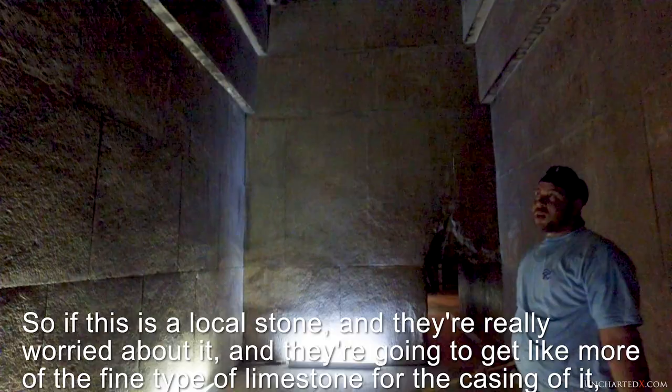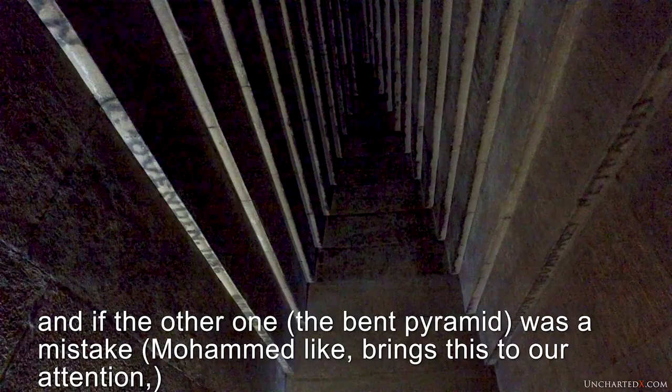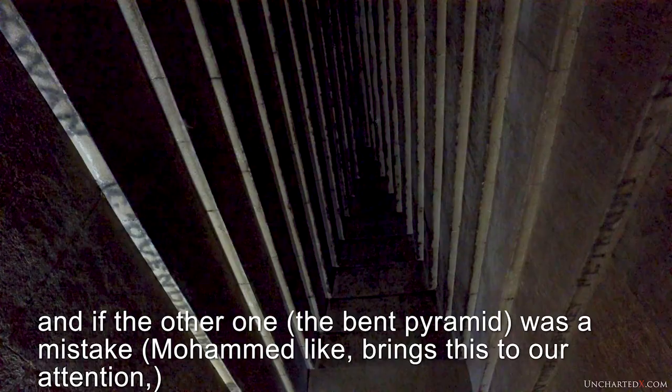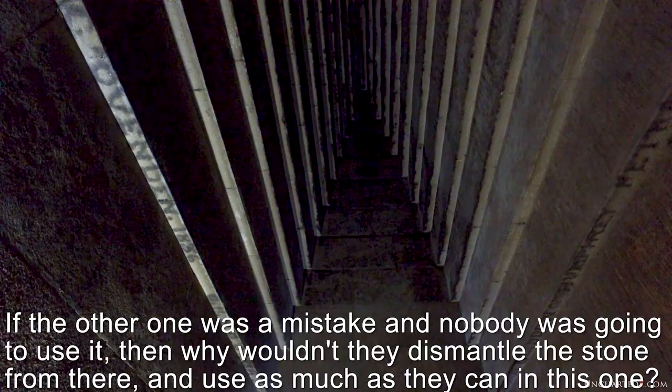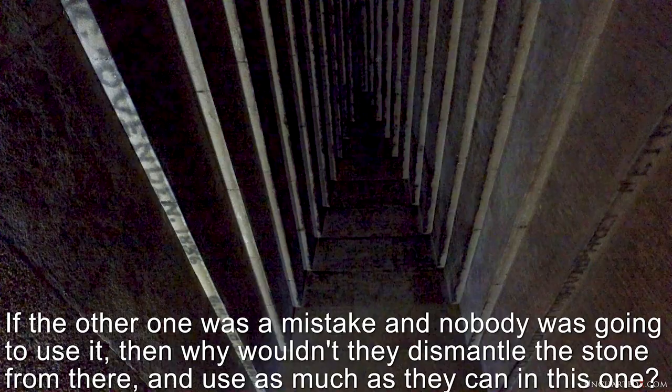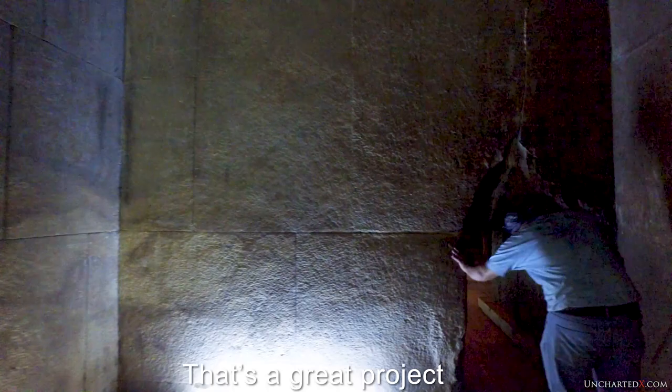If this is a local stone and they are really worried about it, they are going to get a finer type of limestone for the casing. And if the other one was a mistake and nobody was going to use it, then why wouldn't they dismantle the stone from there and use as much of it as they can in this one? But of course, we know it's not a mistake. That's a great project. It's massive.